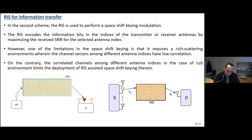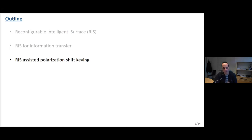However, one of the limitations of this scheme, and in general of space shifting, is that it requires a rich scattering environment to have uncorrelated channel vectors among different antenna indices. So in a line of sight environment, given the high correlation between antenna indices, this idea will not work properly, because if you maximize a certain antenna index to encode a certain symbol, you are going to maximize the other antenna indices.